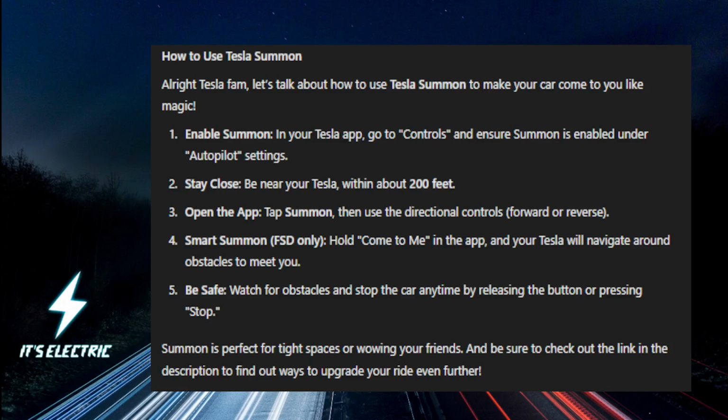Always keep an eye on your surroundings and be ready to stop the car if needed by releasing the button or pressing stop in the app. Summon is perfect for squeezing into tight spaces or impressing your friends.